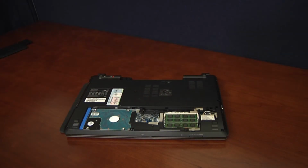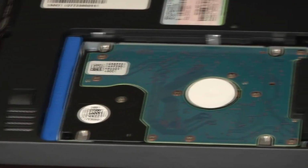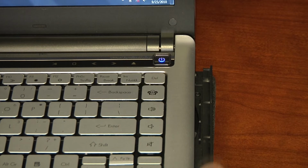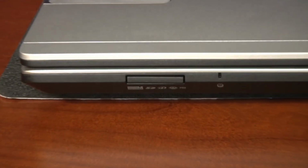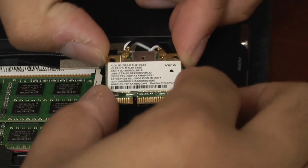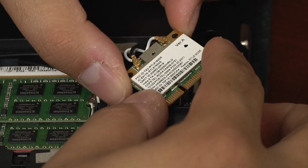Storage on the ID49C08u starts with a 500 GB 5400 RPM hard drive. It's complemented by an 8X dual-layer DVD drive on the right side of the unit and a multi-card reader at the front of the notebook. Network options on the ID49C08u include Gigabit Ethernet and 802.11a, b, g, and n wireless.